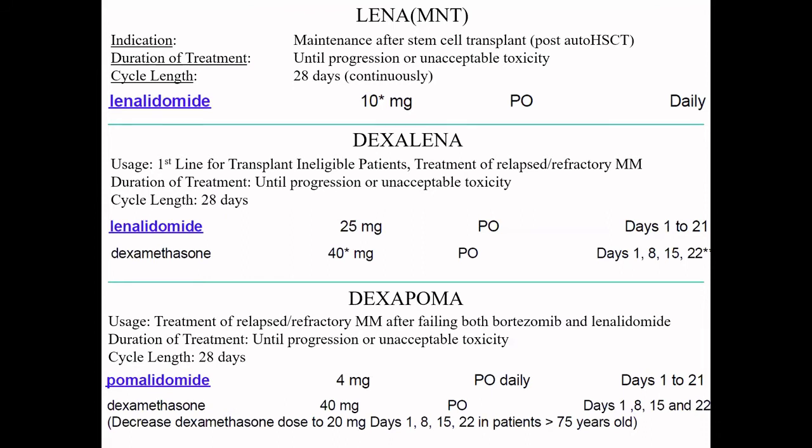And then the last regimen there with the pomalidomide, which is used in some relapse situations, is very similar to the dexamethasone and lenalidomide. It's pomalidomide at a dose of 4 milligrams to start with, usually, for 3 weeks in a row, followed by 1 week off. And then you've got the dexamethasone taken every week. So any of you who are on these regimens probably know this quite well. It's sort of 3 weeks on, 1 week off for either the lenalidomide or the pom, and then the dex is just once a week.